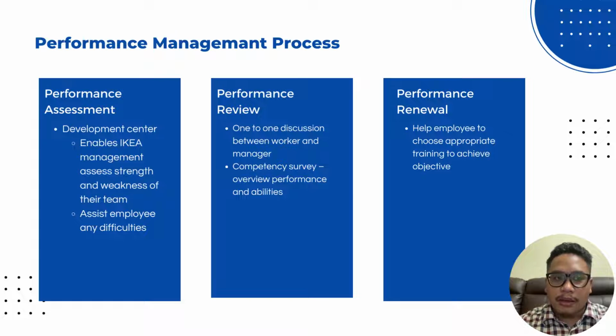IKEA is working on including performance evaluation in the one-on-one discussion between the co-worker and the manager, which already takes place every 4 to 6 weeks. Relatedly, performance appraisals are performed using a competency survey that provides an overview of the team's performance and abilities. Lastly is the performance renewal.